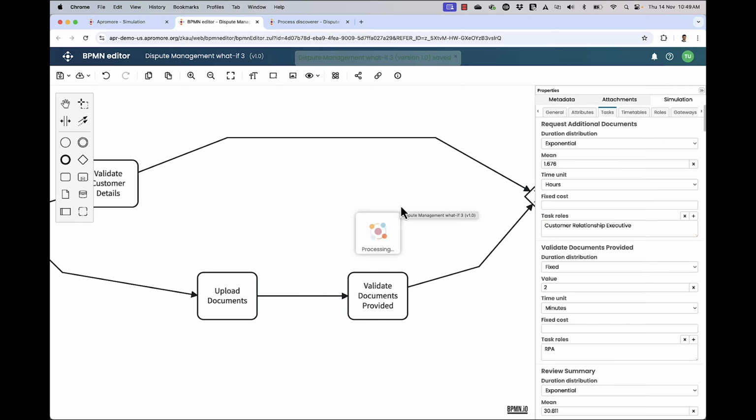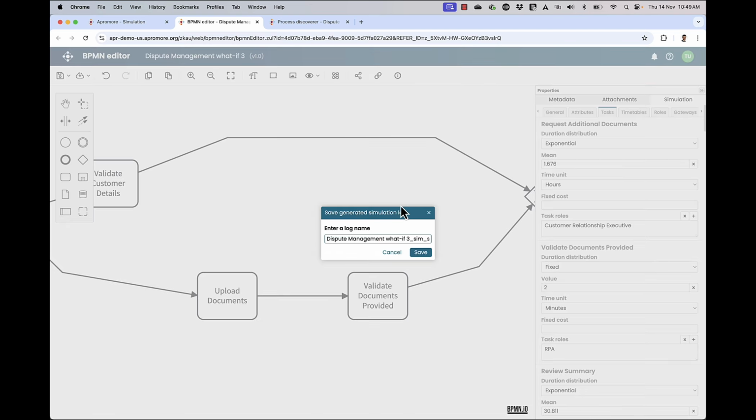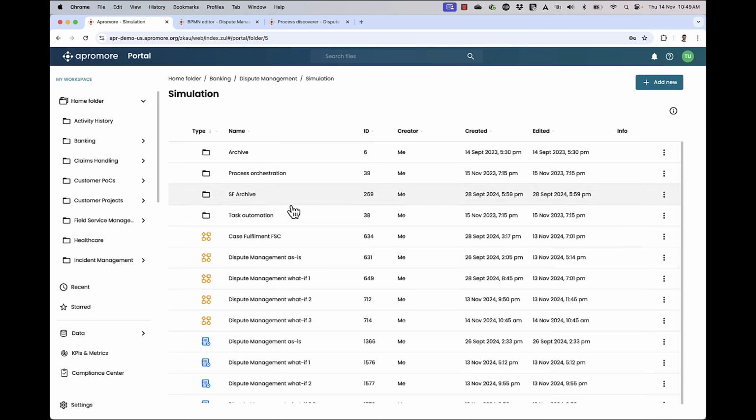So now I can trigger the simulation of the third what-if scenario and compare it with the previous one to see if effectively I've now managed to reduce the end-to-end duration of this dispute management process below 24 hours. Once again, as I simulate a scenario, Apromore generates an event log that captures that simulation.